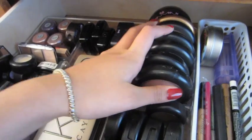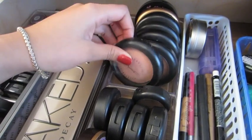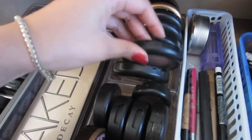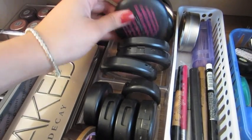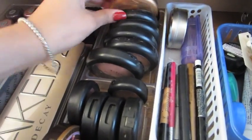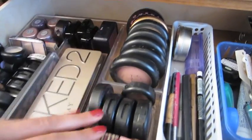Back here I have a bunch of just compacts of various cheek products. So I have 3 MAC Mineralized Skin Finishes in different colors. These are great highlighters for the summertime. I have a beauty powder from MAC, just a normal skin finish natural, a bronzer from Stila, and a Too Faced face powder back there.